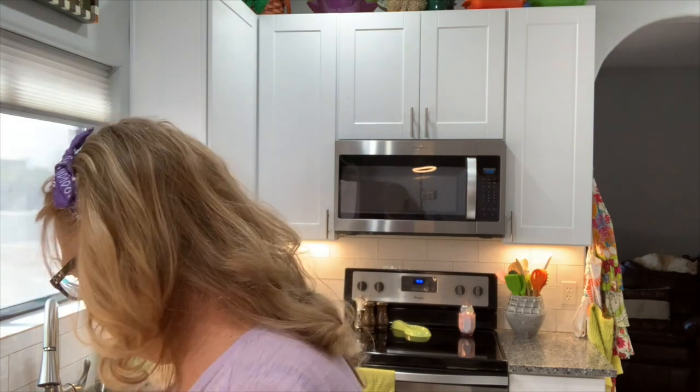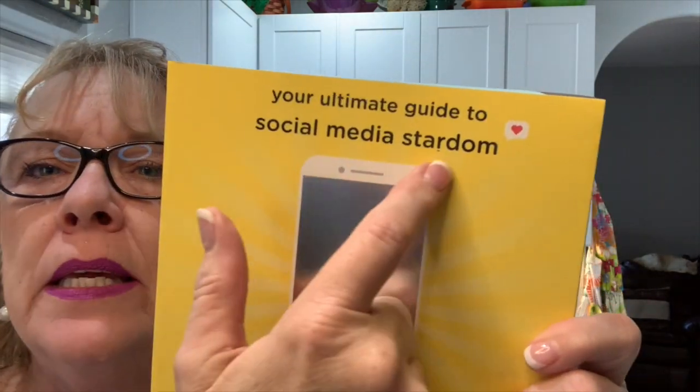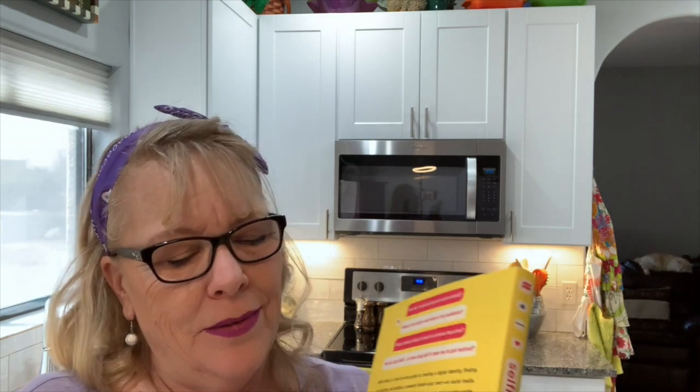And the last book that I have is for me. I bought myself a gift, and it was $1. And this is Social Media Stardom, Selfie Made. I'm like, oh my God, are you kidding me? So, first of all, the book was, drum roll, please. Somebody give me a drum roll. Oh, the sticker doesn't want to come off quite easily. So this book was $19.99. And I got it for $1.